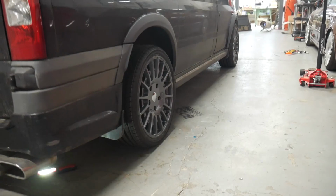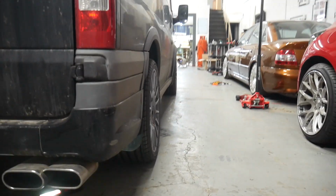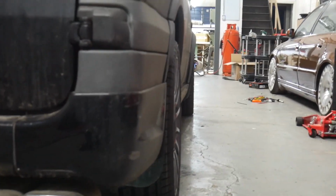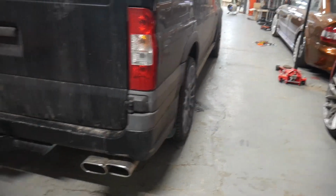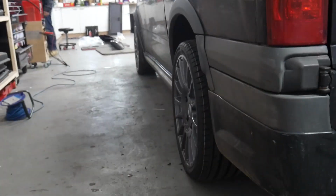So there we go, the new wheels are on. Sits real nice. Really nice. They're no wider, I don't think, although they probably look a little bit wider. They're no wider than the previous ones.